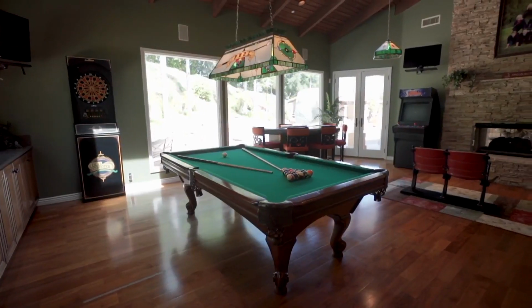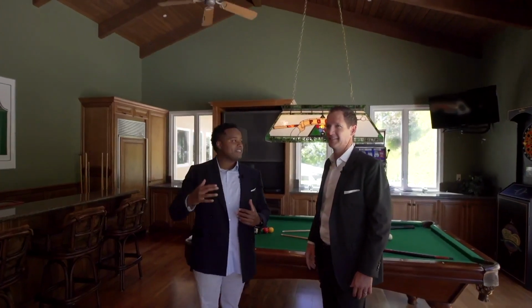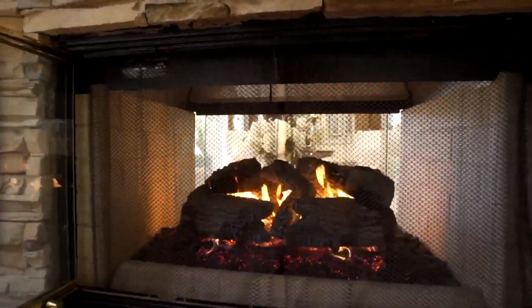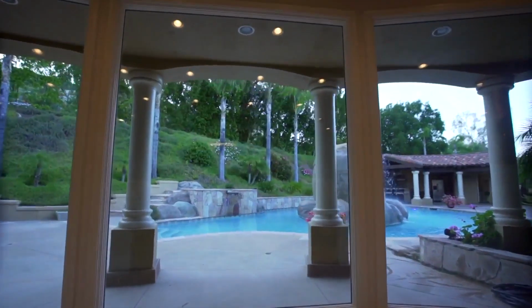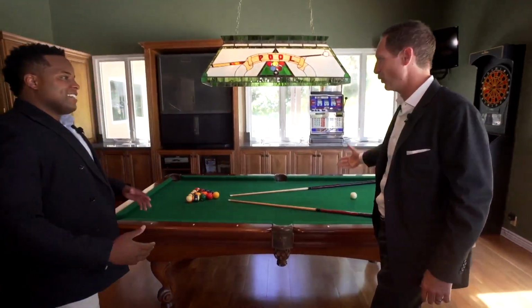You got the pool table. And as I look up, I can see the skylights. Of course, you have the raised ceiling here, and you got to have the fireplace. Yes. And you mentioned it, the view out to that pool. Oh my gosh. Yes. I like this, let's get some pool going.